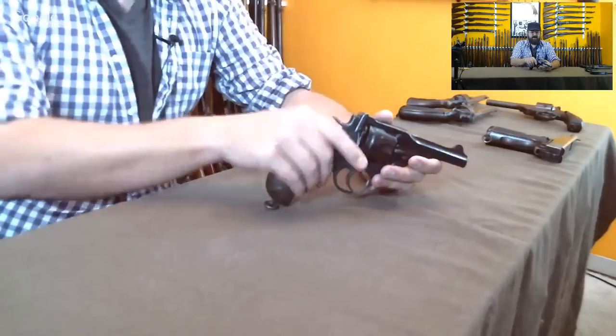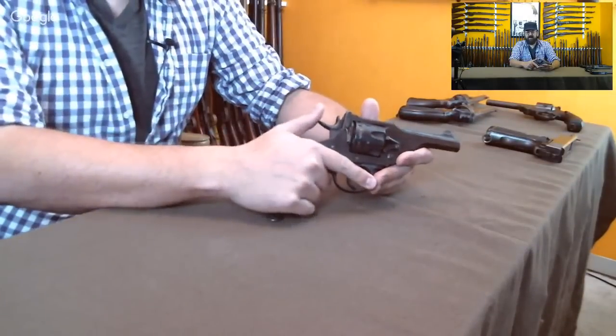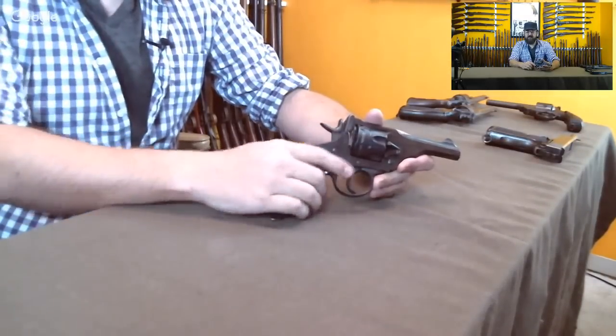Now, in this gun, again, we've explained this before, but double single means that I can either manually cock the hammer and then pull the trigger to drop it, or I can pull the trigger all the way through and just fire the next cylinder.